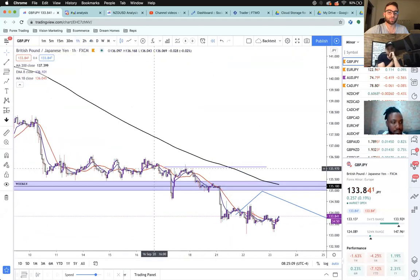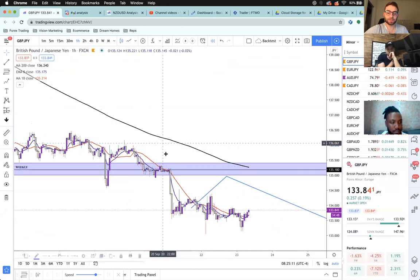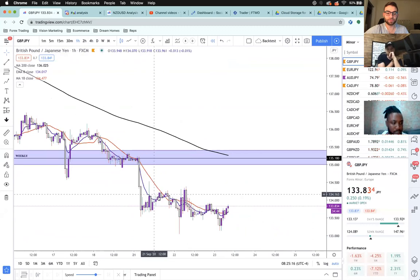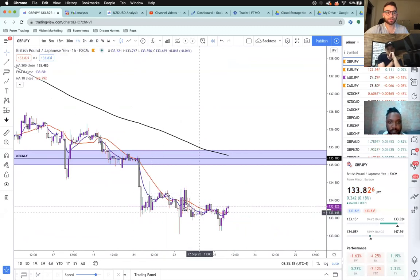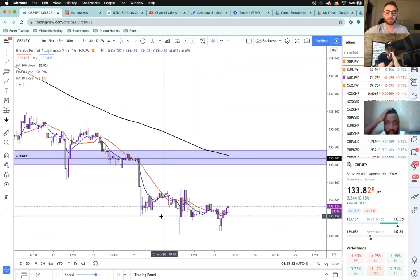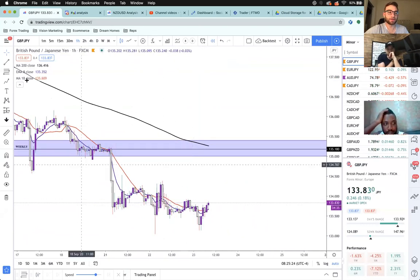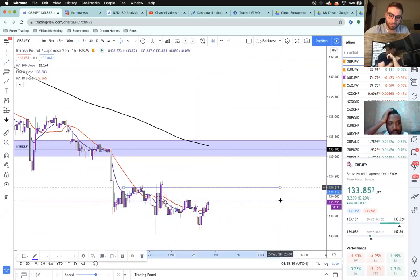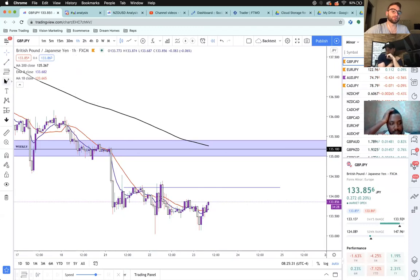And then as I come to the 1 hour, this is where I can see structure a little bit better. As we can see down here, we've just been trying to push to the downside, but finding some support here, finding some buyers that are pushing us back up. But basically until this right here is broken, we are in a seller's bias. And if we see any sort of bearish variations here, that's when we're going to short.